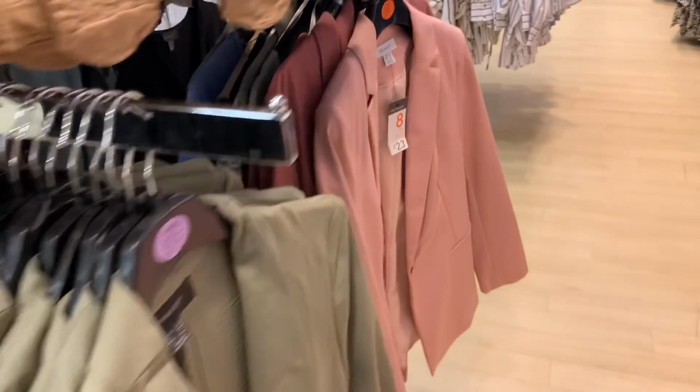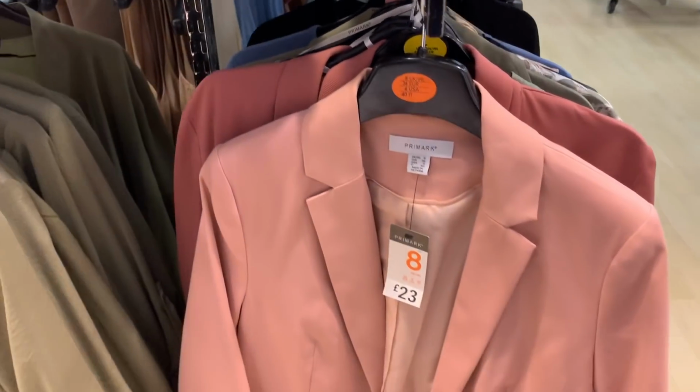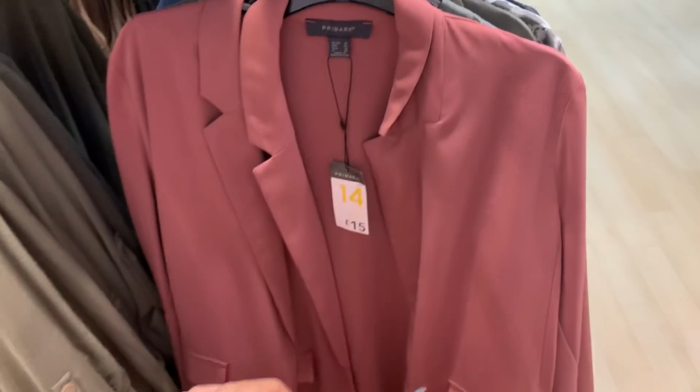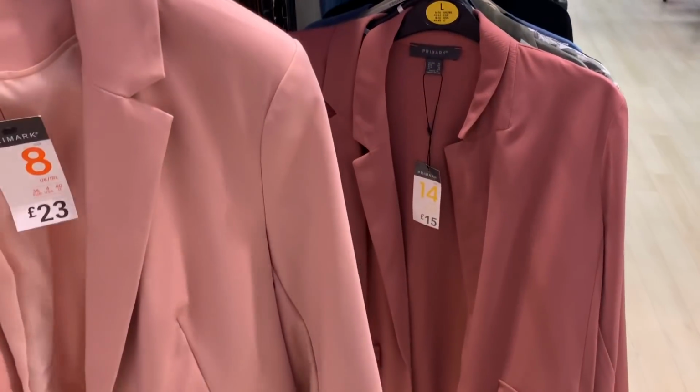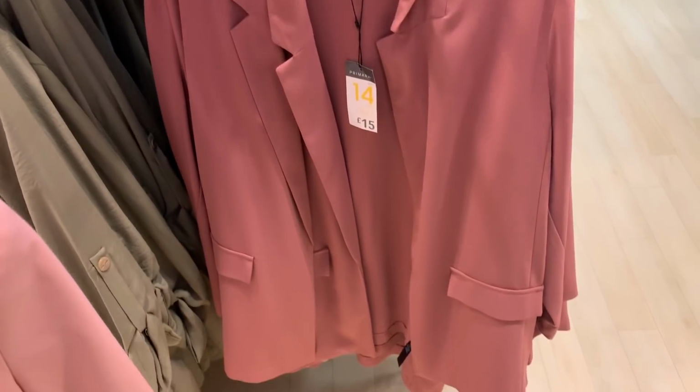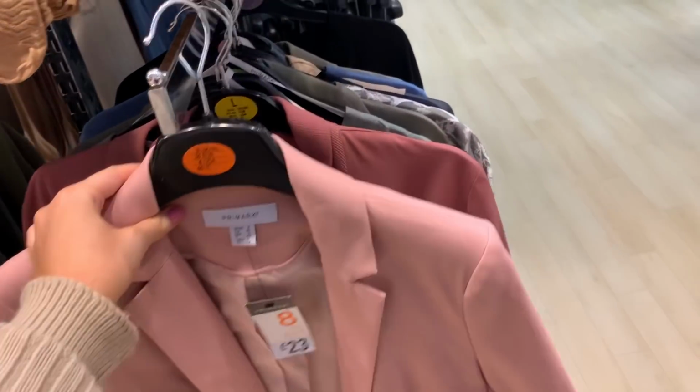And then around here, we've got a load more blazers. So this one is beautiful. It's a really nice dusky kind of pink colour, which is £23. And then they've also got this one here, which is 15. I don't know why such a big price difference. They're very similar, but I really like this one too. It's a more rosy kind of pink tone.